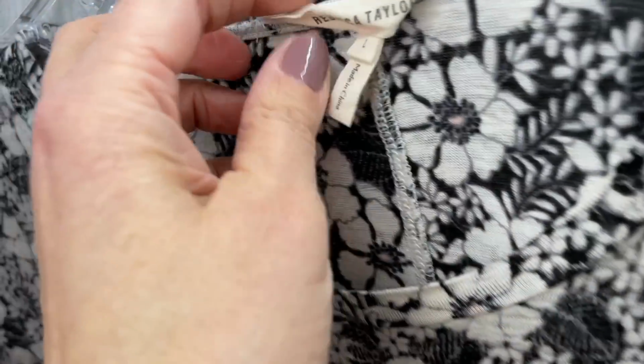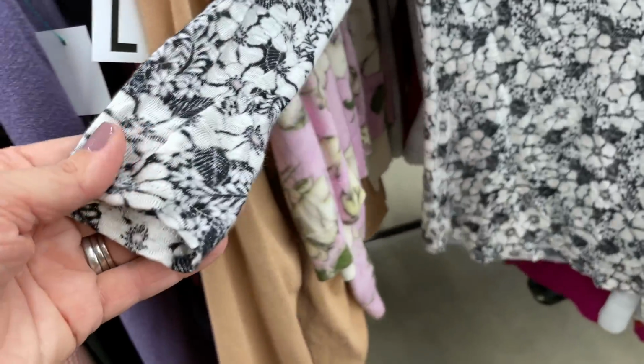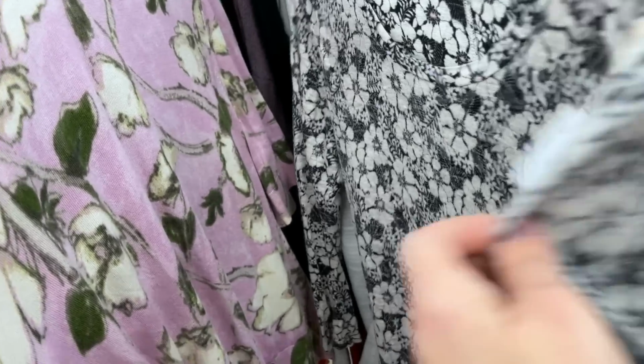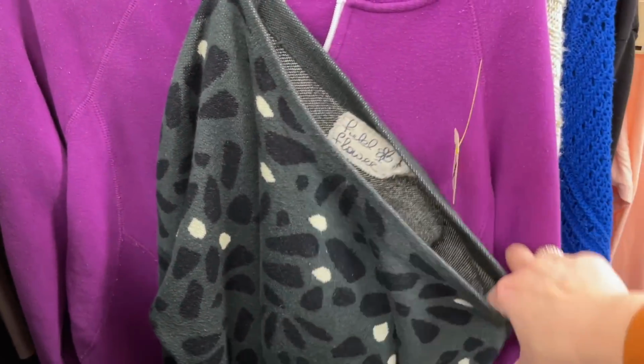This is, I think, Rebecca Taylor. Yeah, Rebecca Taylor. This was $5. Just an example of a shirt that I typically would not pick up. The color, I believe, was green, the half-off color. So I left that Rebecca Taylor shirt behind.